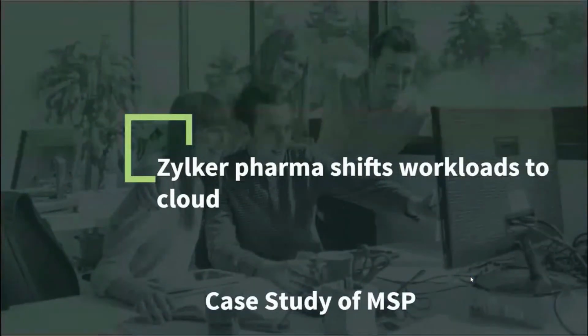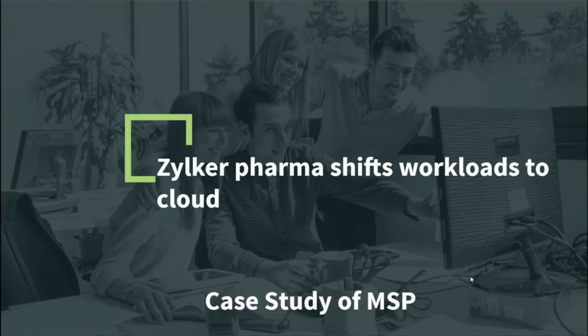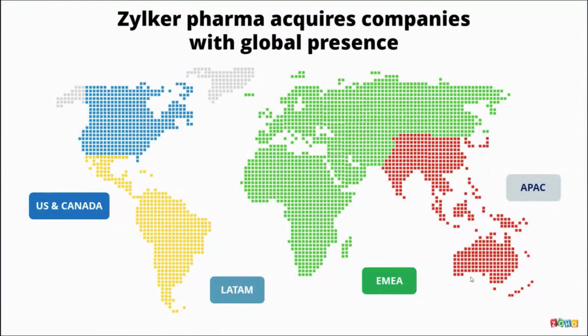To help you understand that, let's consider the case study of Zylka Pharma, a managed service provider or an MSP associated with Site 24/7, who had recently shifted its workloads to the cloud. So, Zylka Pharma is a Mumbai based pharmaceutical company who acquired 4 to 5 companies in the recent past, and it has helped them increase the global footprint. But now they are faced with a challenge.